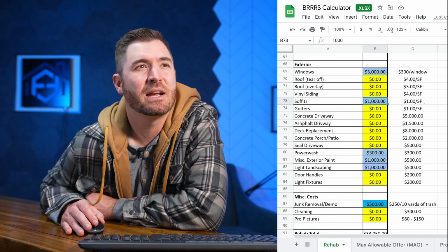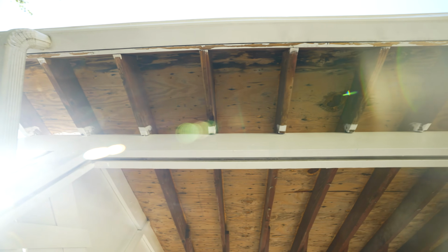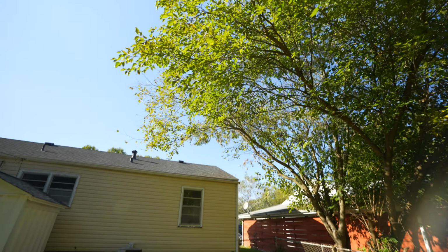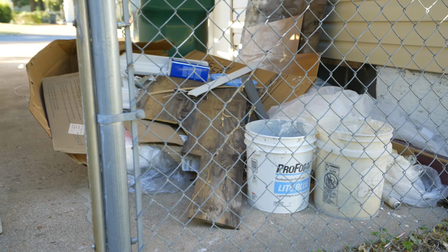We did a little bit of minor soffit repair and some paint, so we got $1,000 in there for that. Got the property power washed when we were done. Added some paint under that roof, as you can see, of the garage, a little overhang and a little bit of extra paint on the outside. Some light landscaping, just kind of tore up what was there and left some simple maintenance-free type landscaping. We had to haul out a few things in the house and the carpet and everything, so a little bit of junk removal. So that's basically the rehab.